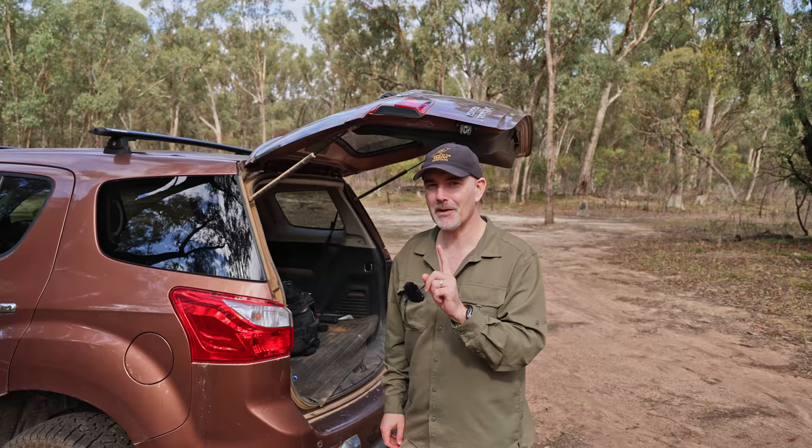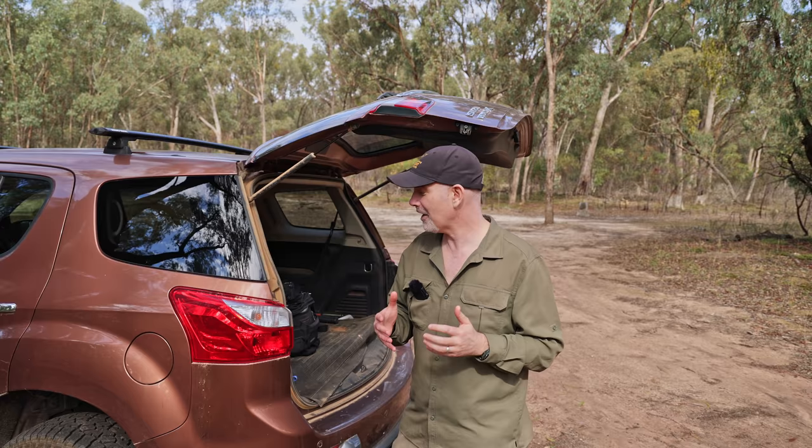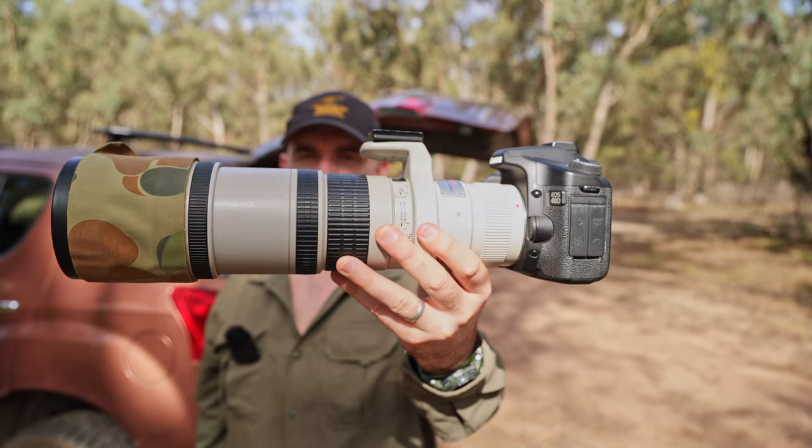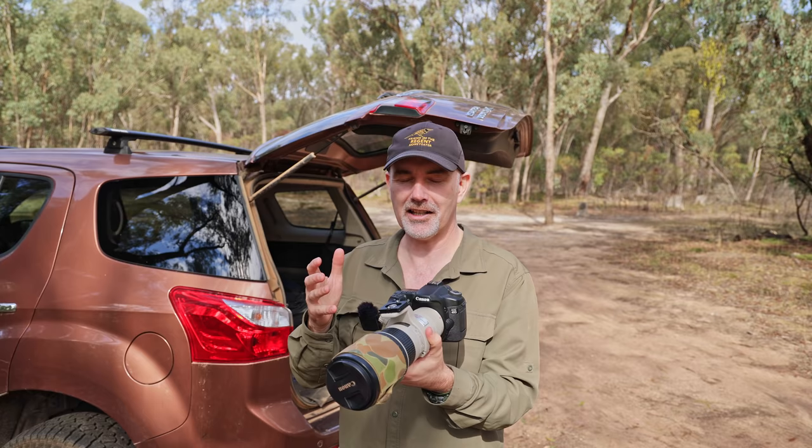The first thing I want to emphasize is you do not need the best gear to enjoy wildlife photography. Use whatever camera you have available to you. For me, I'm actually going to use the very first camera and lens I ever used for birding, and that is a 2009 40D, 10 megapixels, and a 400 f/5.6. This kit will probably cost you around 600 US used, so a very budget affordable kit.